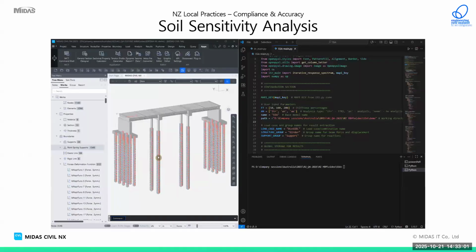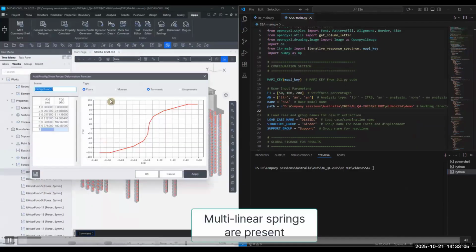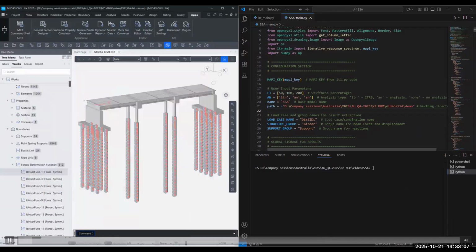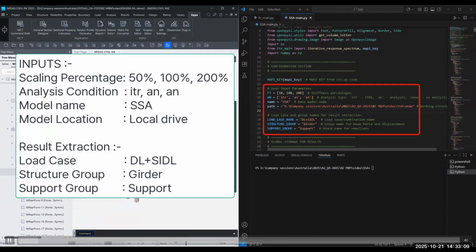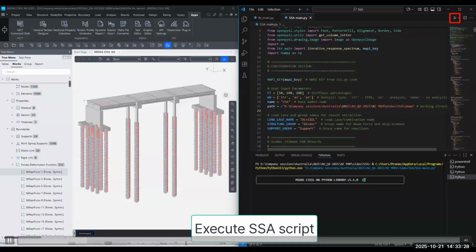Let us understand how this works. Again, same structure where multilinear springs are present. Let's look at the inputs first. So scaling percentages, we want to scale it to 50, 100, 200. ITR specifies it should go through iterative response spectrum analysis, AN just regular analysis. Name of the model and the location where the model is saved. And for result extraction, the load case, structure group, and the support groups whose results need to be extracted.